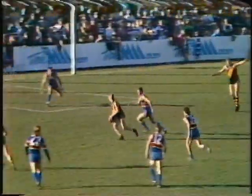Lambert, Waitman went looking for Ryan, at close quarters to Waitman. Great tackle by Hogg. Opportunity for Knights. He snapped the goal.